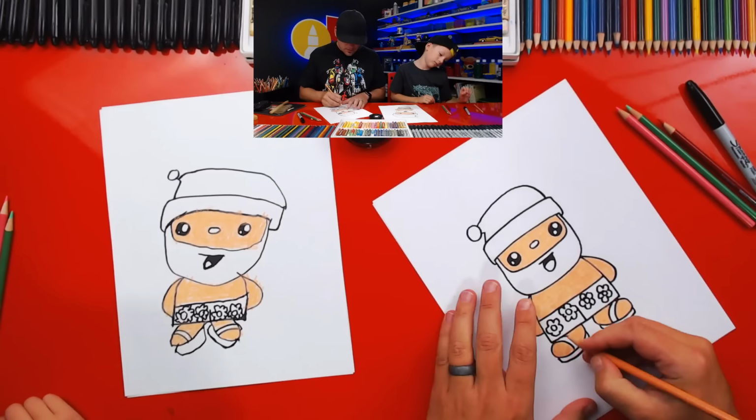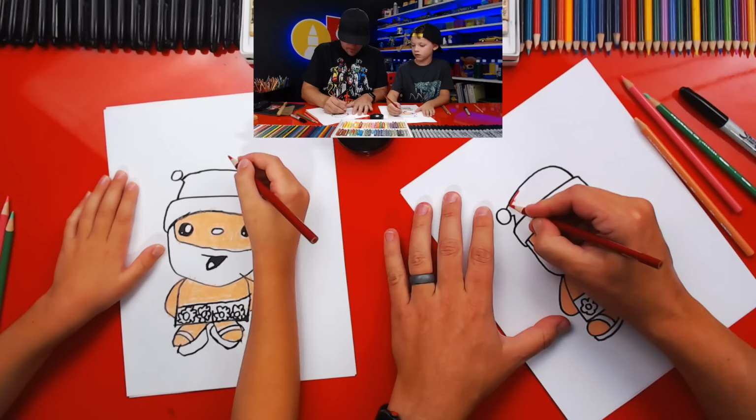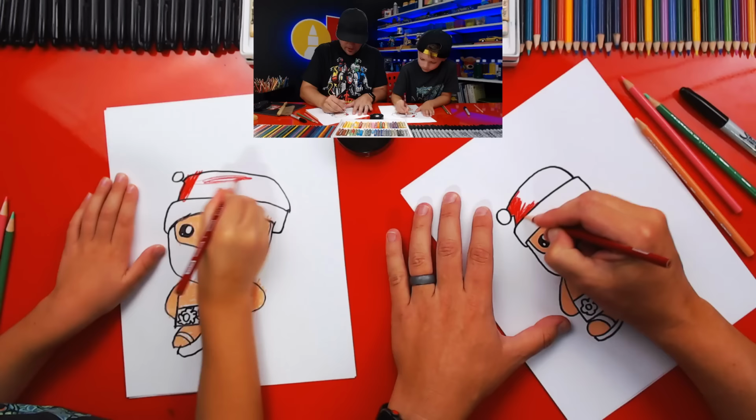Okay, look. Did you finish your Santa? Yeah. Okay, awesome. Now what are you going to draw, or color? Red up here. Okay, I'll do the same thing. Red on his hat. I'm going to do red on his shorts. Or maybe we could switch his shorts to green and do red flowers. That would be cool too.